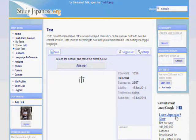Looks like I have a huge one to take right now. I better get to that. Check out this site, studyjapanese.org.